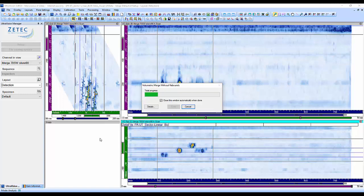Basically, the tool creates merged data groups containing in each volume unity of the weld the maximum amplitude amongst all the channels considered in the merge. The data analyst will merge all channels or a subset of channels according to his data analysis procedure. It is very important to mention that the volumetric merge tool does not replace or alter the raw data. It's just creating additional data groups.